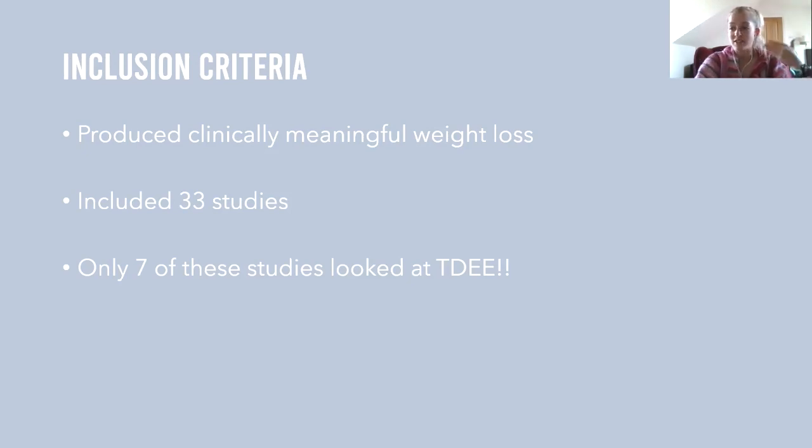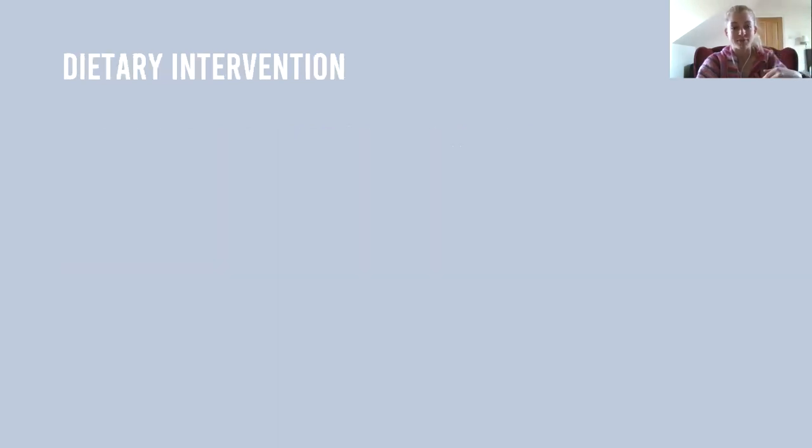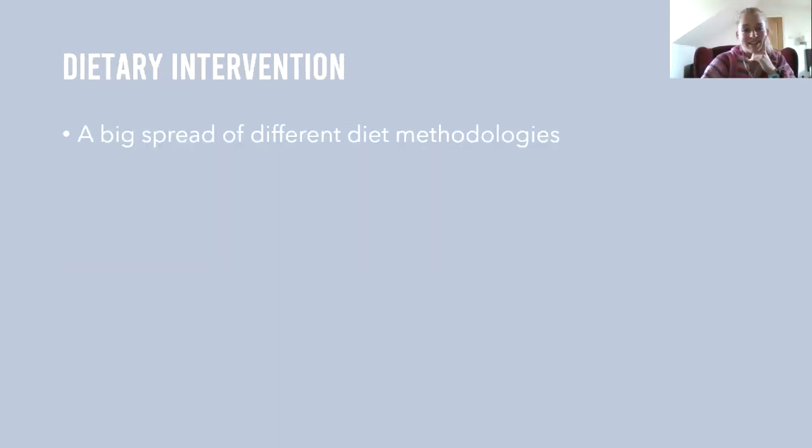The rest of the studies looked at basal metabolic rate, which is the amount of energy that you would burn if you just laid still and breathed all day and did absolutely nothing else. And only 7 studies looked at your total energy expenditure over the course of the day, that's probably because it's quite difficult to measure. And for the dietary interventions, there was a big spread of different diet methodologies.